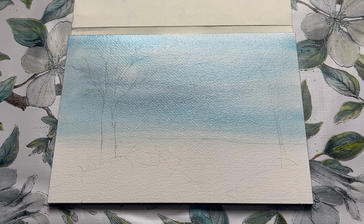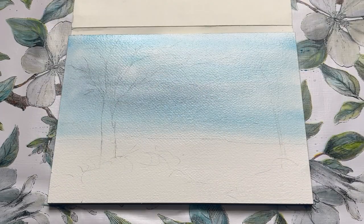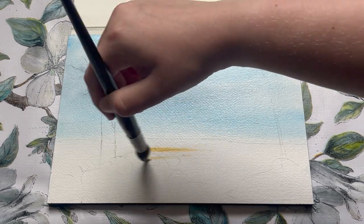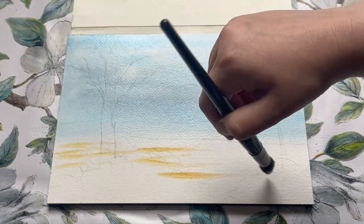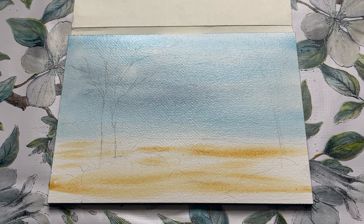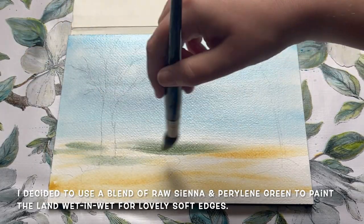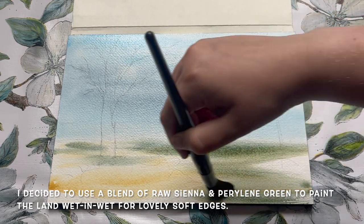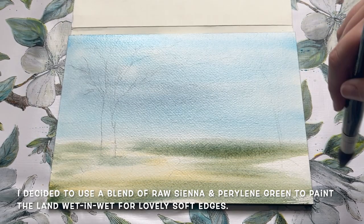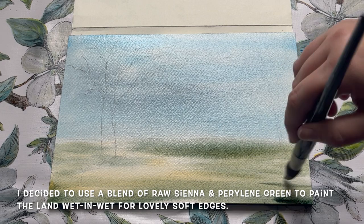I'm using the brush again to add a little bit of water along that horizon line so I don't get any hard lines. We can blend in my foliage and my foreground and get a nice soft line. I'm using some raw sienna here and some perylene green to fill in the foreground. Again, painting wet and wet to get these colours to blend and just overall get some really, really nice soft edges.